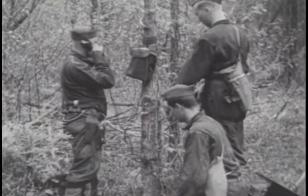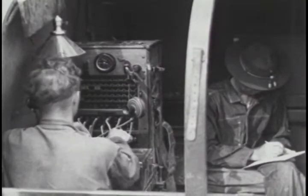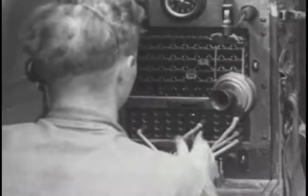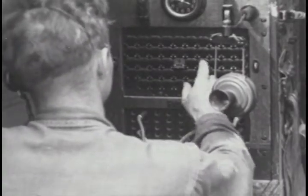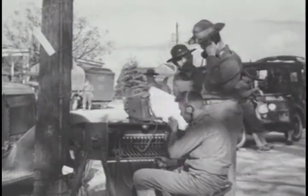Information from field telephones like this, rigged in a hurry, goes through a regular switchboard on the telephone central truck and is connected with combat field posts in a nearby village. Important information is exchanged. A connection is made with another field command post closer to the front, which is in turn relayed to the big guns.